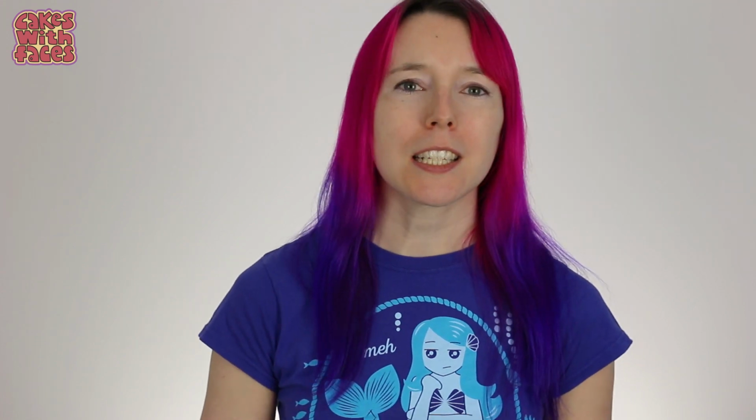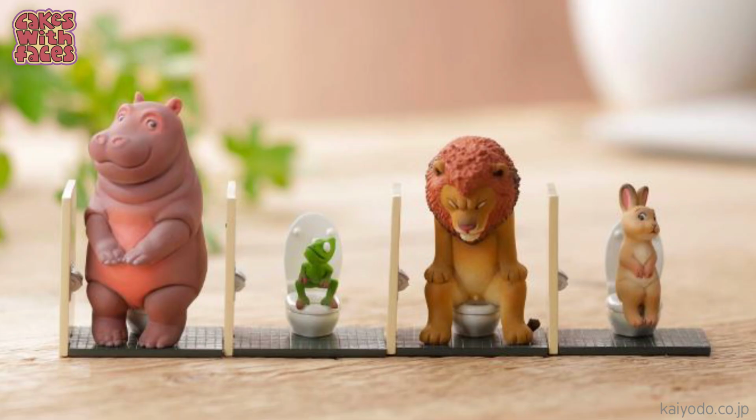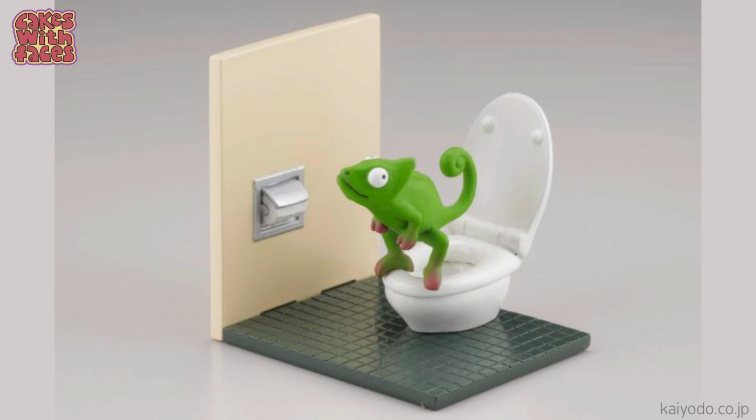Next, animals on the toilet. They're designed by a Japanese illustrator who specialises in animal characters. This is actually a sequel to a previous series of gachapon called Bathroom in Groups, which had animals at urinals. You could line them up to make a whole beautiful bathroom scene. In this new series, they get a bit more privacy with dividers between the cubicles. And there's a whole lot of moods going on. The rabbit looks quite mortified of being caught on the loo. And the chameleon's standing on the seat, like all those signs tell you not to.